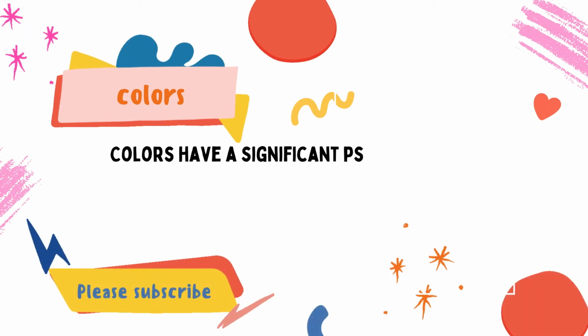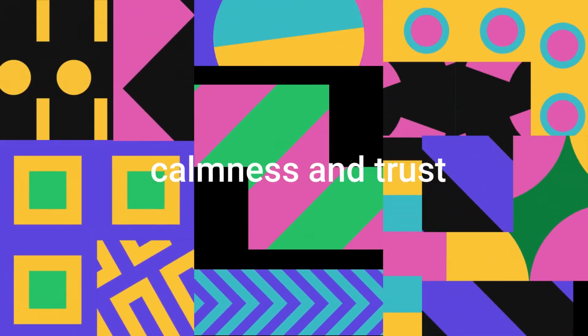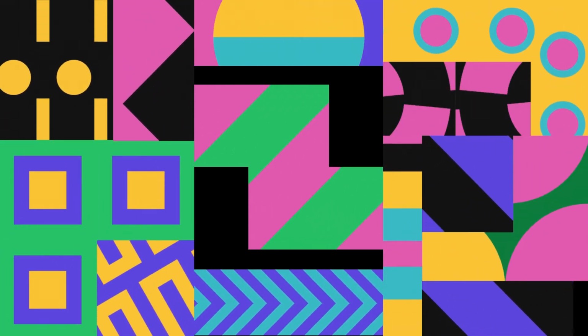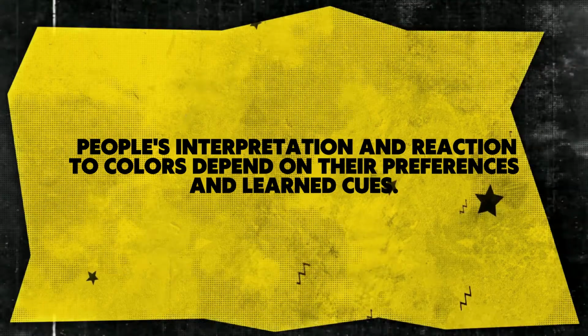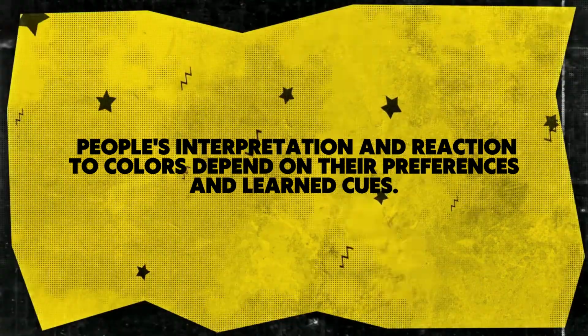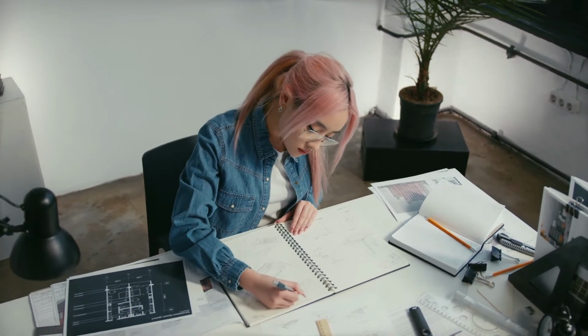Colors have a significant psychological impact on people. Some colors can improve mood, promote calmness and trust, while others can make people uneasy. People's interpretation and reaction to colors depend on their preferences and learned cues. Skilled designers understand the potential of colors in guiding and influencing users' experiences.